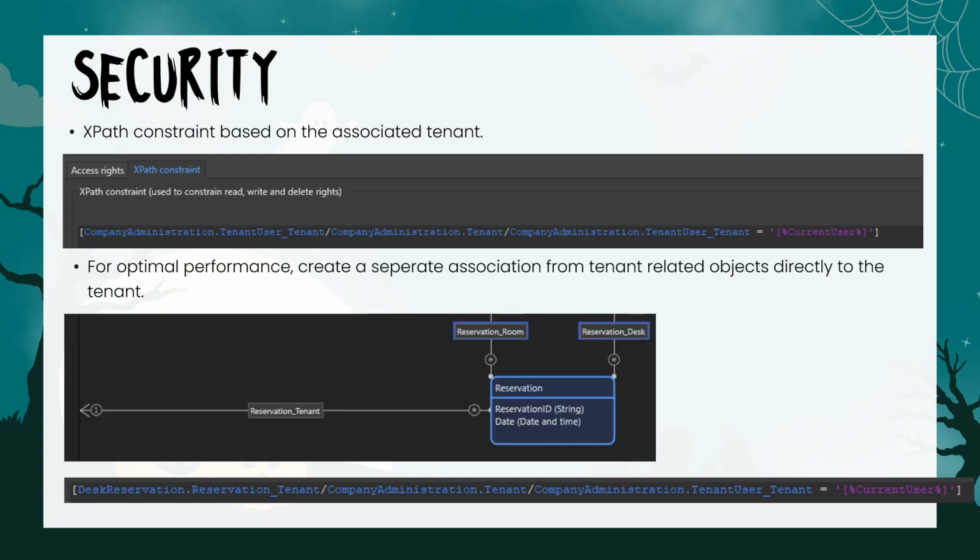So for optimal performance, with every single tenant related object, you should always create an association directly with the tenant. Because then on this new object, you can create an XPath which goes directly to the tenant and then to the user, and then match if it is the same as the current user. This way, for each single tenant entity that you create, you can use a short XPath which will be better for performance and also a lot better for readability. Of course, you have to make sure that this association is always set when the object is created.